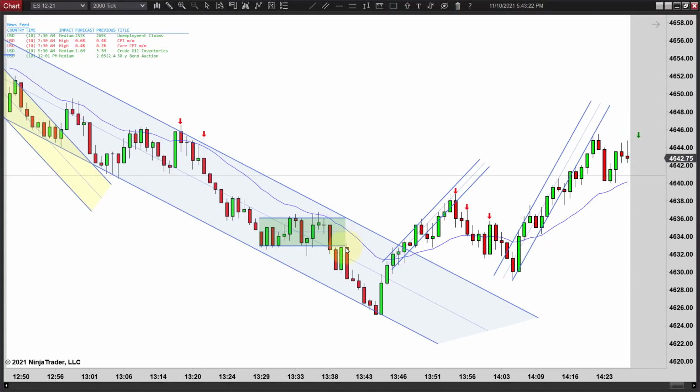You do get a breakout pullback short here, but again, it's not at a good location. And then finally we bottom out here. We spike up and go into this channel, but we quickly get a break and a new high, and that's a second entry short. So I like that trade.